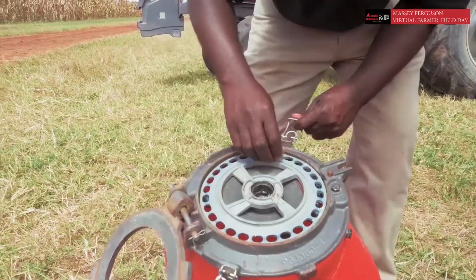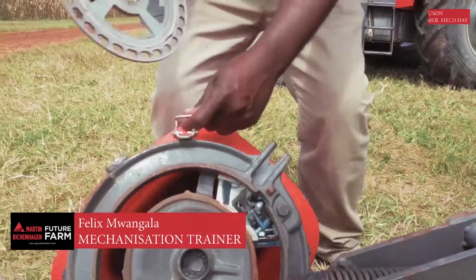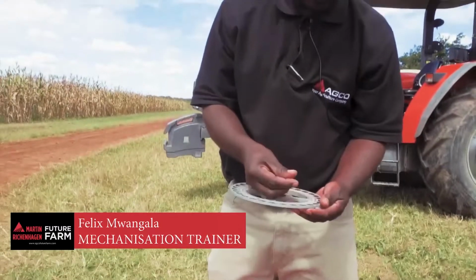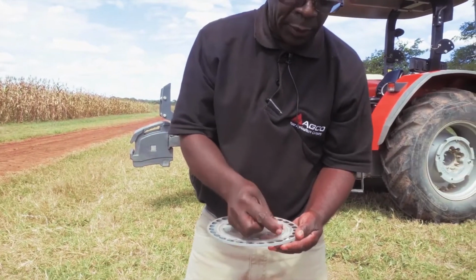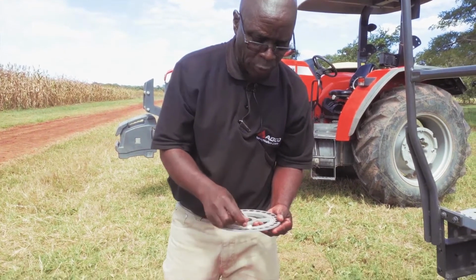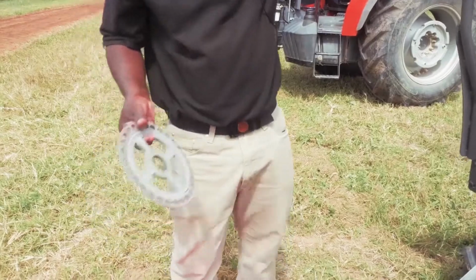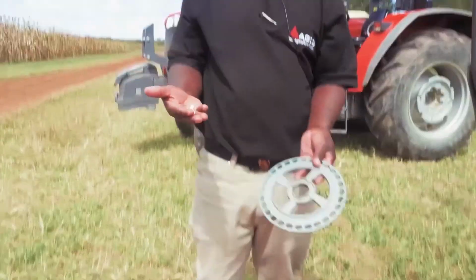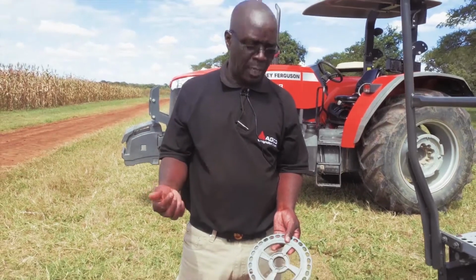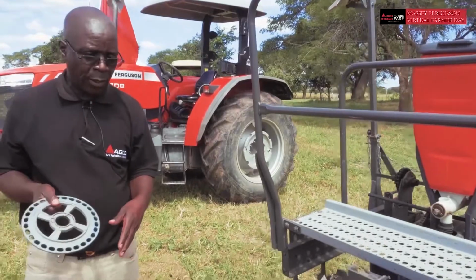So there you are. That is our seed disc. You get your seed and make sure that your seed is able to go through there without any problems. Then you can rest assured that these seed discs are good for planting this seed, because the seed will come in different sizes. So before you do anything, make sure that you look at that, number one.